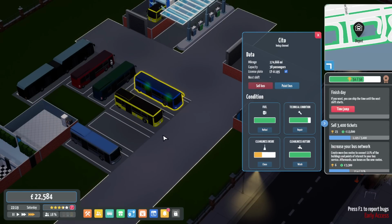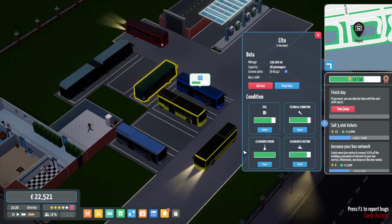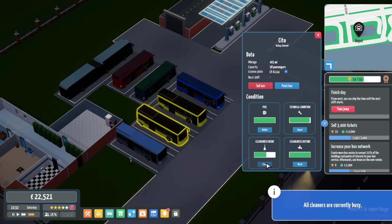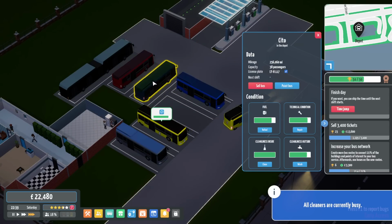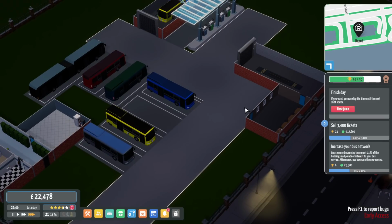This is what it all comes down to when you're trying to manage your bus fleet. I can't wait till I can repaint them all yellow. I need a paint workshop to be able to do that. Right, clean on the inside, wash on the outside. Right, I feel like I'll be happy with that then. So let those buses sort the remainder of themselves out, and then we'll skip to the next day and get some stuff done and make some money.